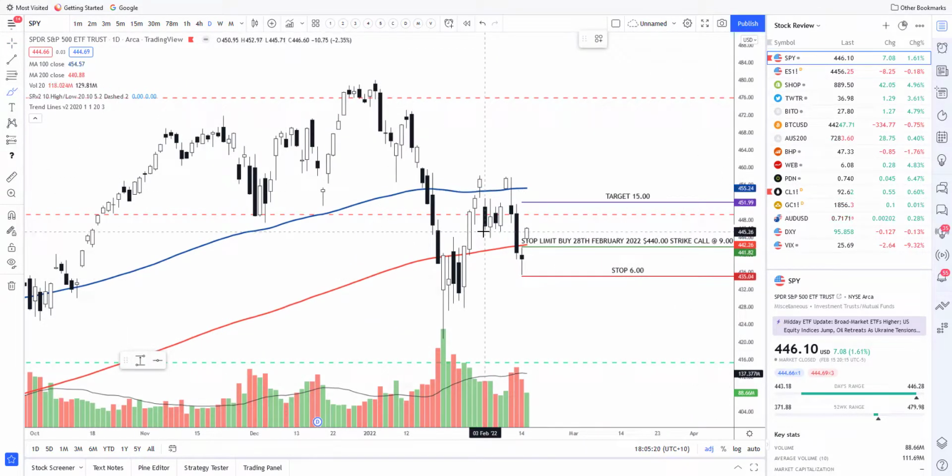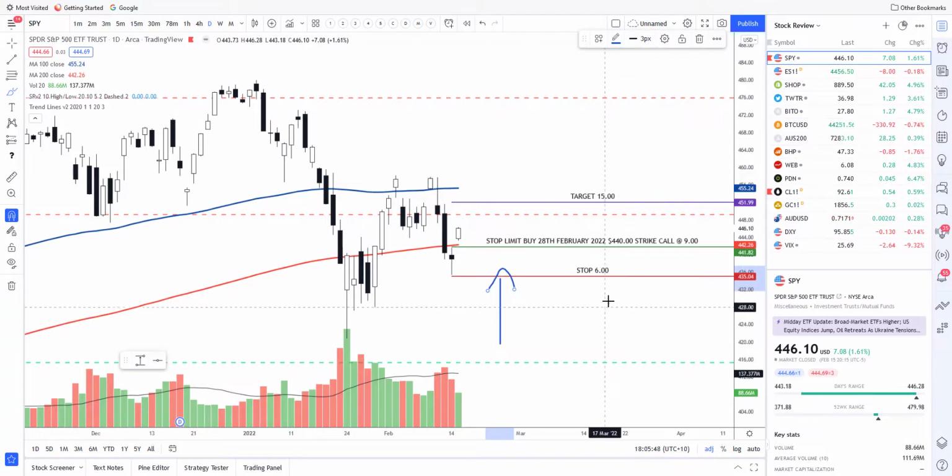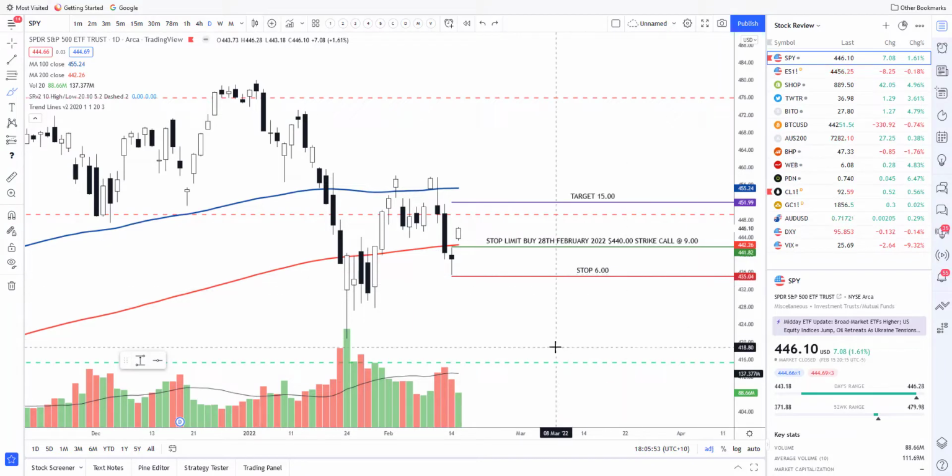Now, the SPY, guys, we did get a nice little double top over the last few weeks, and we are currently coming up to retest. However, the volume is looking quite strong right here, and we are currently holding the 200 simple moving average. We've got a morning star reversal pattern, so we did actually send out a weekly options newsletter for all our traders for a stop limit buy of the 440 strike call to hopefully make some gains on the upside for a short-term bullish swing trade.